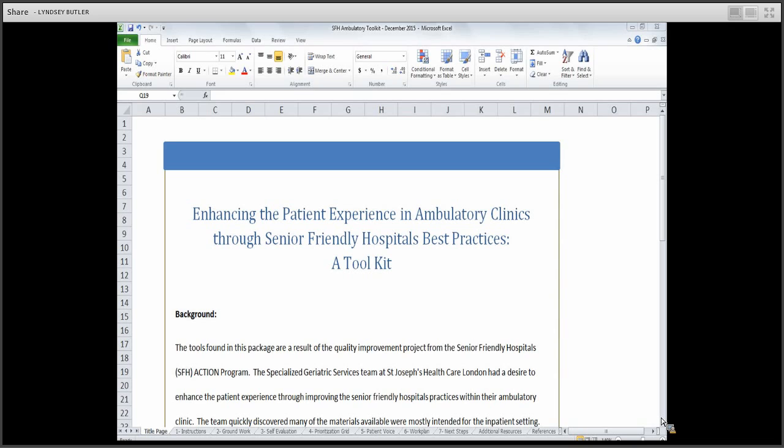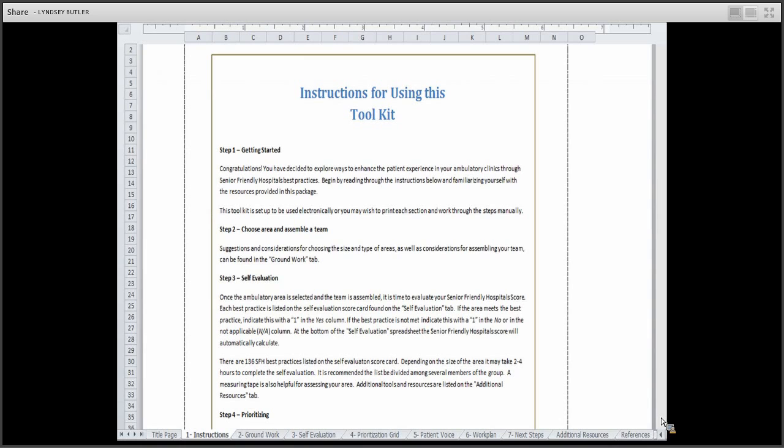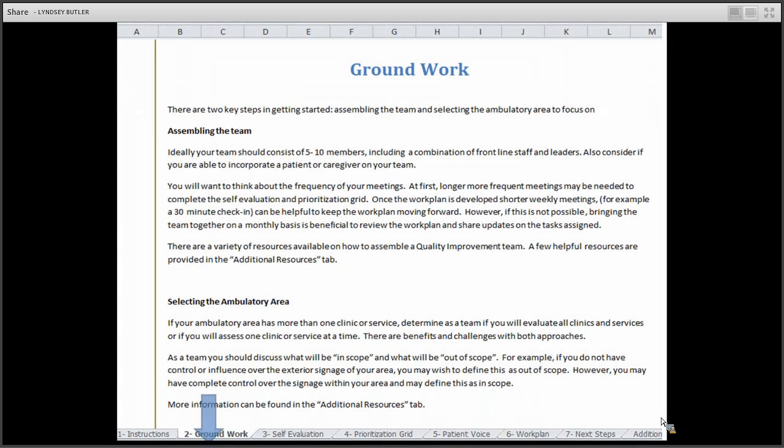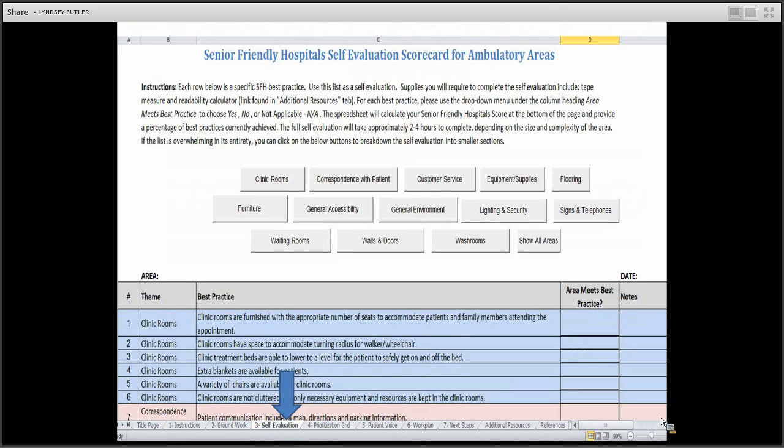Out of this work, the Senior Friendly Hospital Toolkit for ambulatory settings was developed. The toolkit has been developed as an Excel workbook divided among tabs. The toolkit has been set up to be followed along like chapters in a book, accessing the tabs from left to right. The Groundwork tab outlines how to assemble your team and select the ambulatory area to focus on. The next tab, Self-Evaluation, is to be used to evaluate your area based on current best practice with the opportunity to add notes as you go.